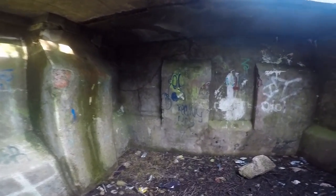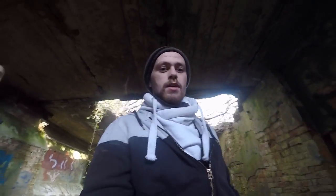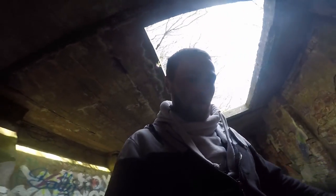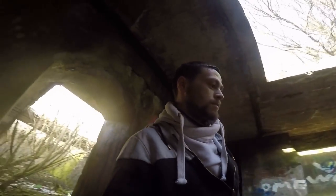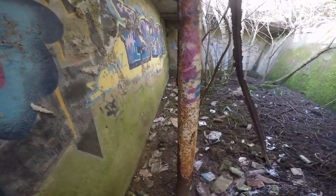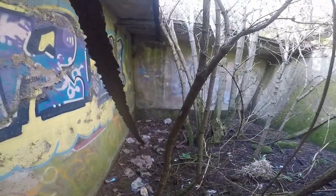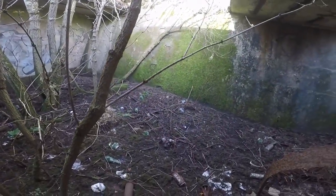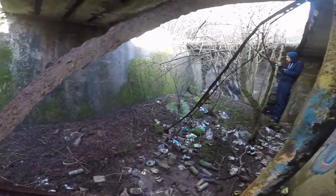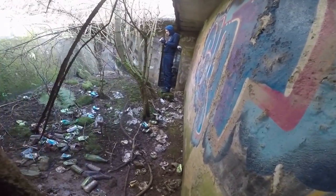See, last time we were in here, it was dry. This is the bunker. We've got to it, finally. It's filthy in here. The last time we were in here, it was nice and dry. It's gotten worse in here, hasn't it? It's a lot worse in here. Pretty cool though.